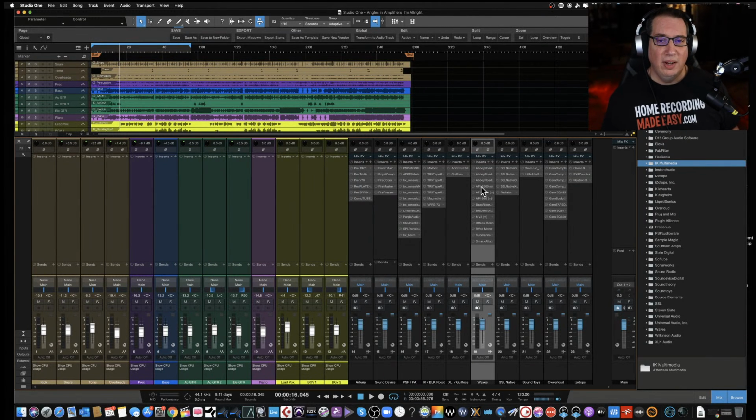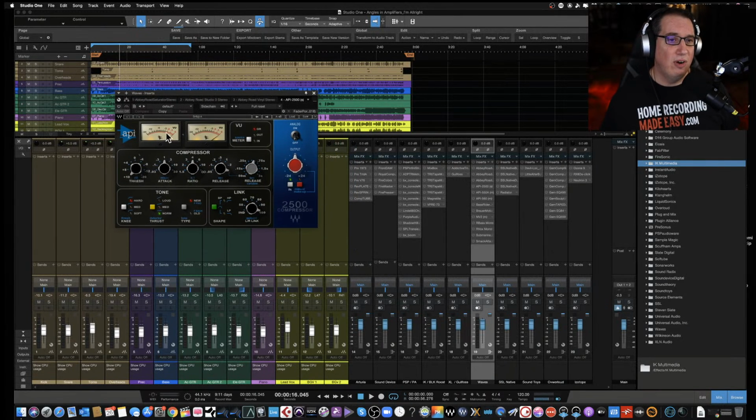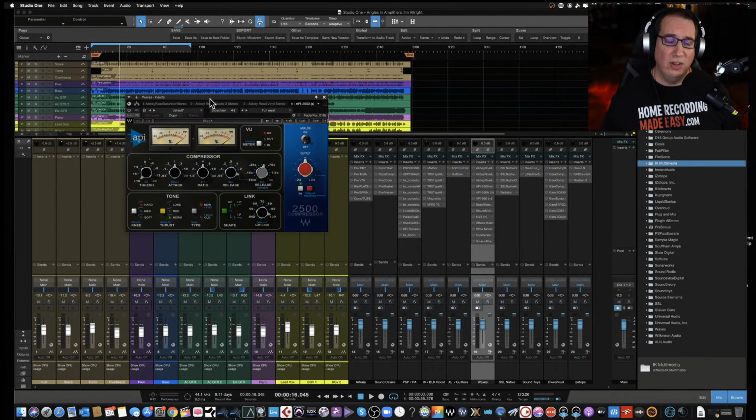The other plugins I picked up this year, which I haven't spent a lot of time with, but I really do like what I've done so far. I got the API collection, the 2500 compressor by Waves. Again, this is a good compressor. The only other one that I know that's out there that's done a good job is the Universal Audio one, and they're like 300 bucks.